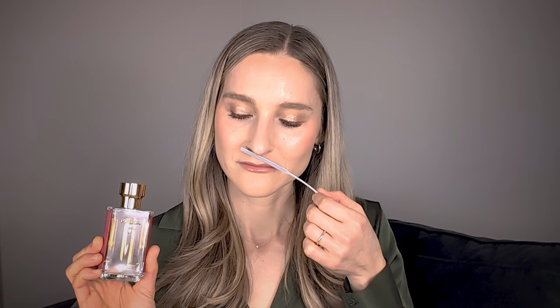So let's find out together. Let's see what this smells like. What am I smelling? I'm definitely getting florals. Oh, that atomizer is terrible. Wow. Okay. Prada, what are you doing? Let me just smell this on skin and let's see what we're getting here. I'm going to have to play around with that. I think I'm basically just getting an amber white floral. I'm going to have to let that dry down just because it's a little bit strong right now. So we will see. Jury's still out on this one.